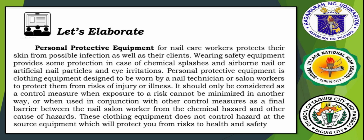Let's elaborate. Personal protective equipment for nail care workers protects their skin from possible infection as well as their clients. Wearing safety equipment provides some protection in case of chemical splashes, airborne nail or artificial nail particles, and eye irritations. Personal protective equipment is clothing or equipment designed to be worn by a nail technician or salon workers to protect them from risk of injury or illness.